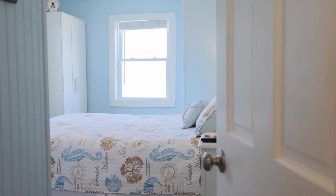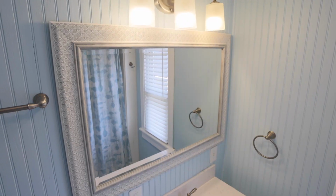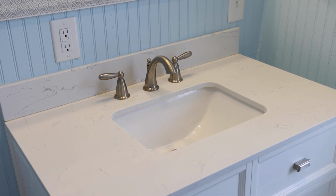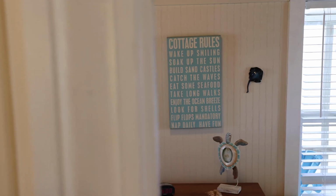Journey down the hall to discover 2 generously sized bedrooms with refinished hardwood floors and a shared, conveniently located bathroom. Enjoy recently installed tile flooring, a new vanity, lighting, and hardware. The 3rd bedroom is located on the south side of the cottage, offering 2 twin beds and a smart TV.